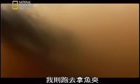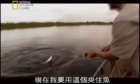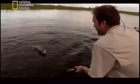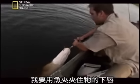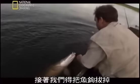Come on, baby. Scott tries to keep the fish on the line as I run for the fish grip. Trying to get all the rods out of the water. Come on, baby. So I'm going to try to grab the fish with this. He's hooked good. Grip. He's hooked good. We'll give him a little time here. Beautiful fish. It's our first fish of the trip. I'm going to try to attach this grip right to his lower lip. Okay, you got him. You got him. And now we need to get the hook out.